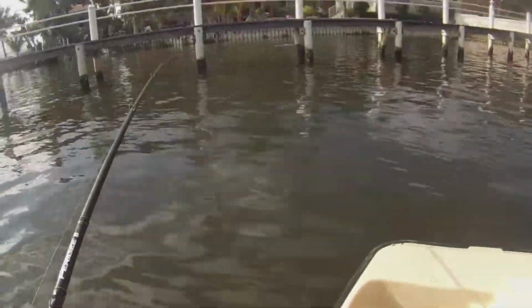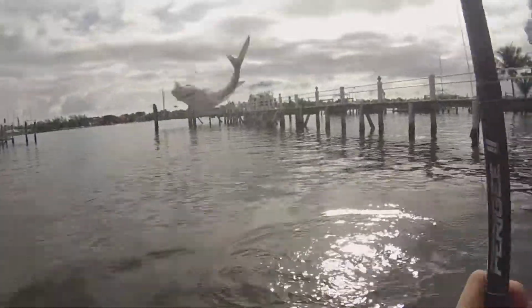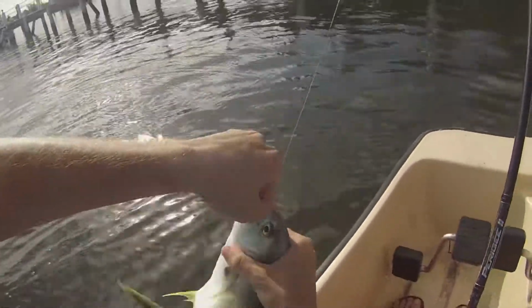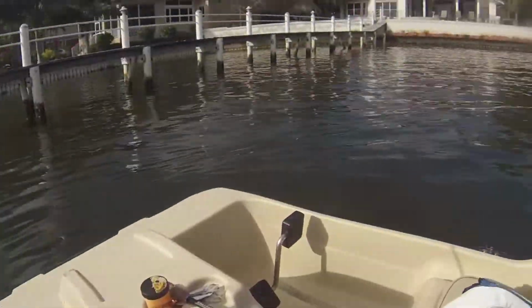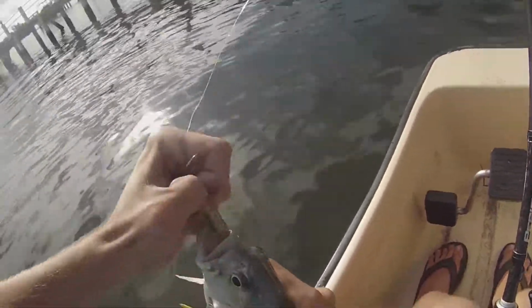It's not a very big one. I want to catch a bigger one. Alright, let's get some more. Come on. Give me my shrimp back. I want to catch your mama. There's some big ones out here. He's not giving me my shrimp.